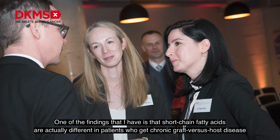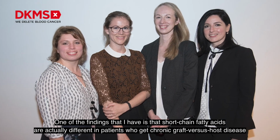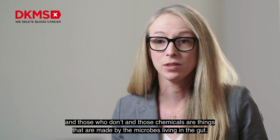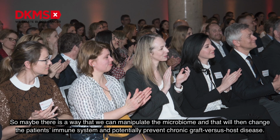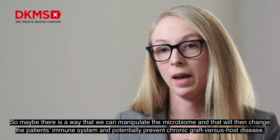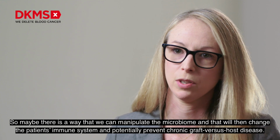And one of the findings that I have is that short-chain fatty acids are actually different in patients who get chronic graft-versus-host disease and those who don't. And those chemicals are things that are made by the microbes living in the gut. And so maybe there's a way that we can manipulate the microbiome and that will then change the patient's immune system and potentially prevent chronic graft-versus-host disease.